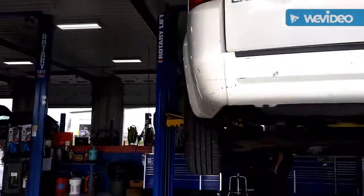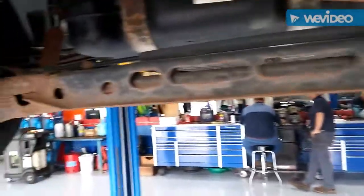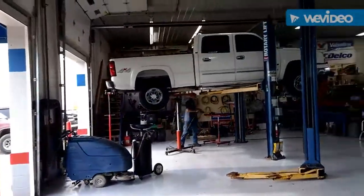Got a 2008 Dodge Grand Caravan. It's having some brake issues, some rattling noises. Ryan over there making a lot of noise himself. We found that he said he had some brake work done.